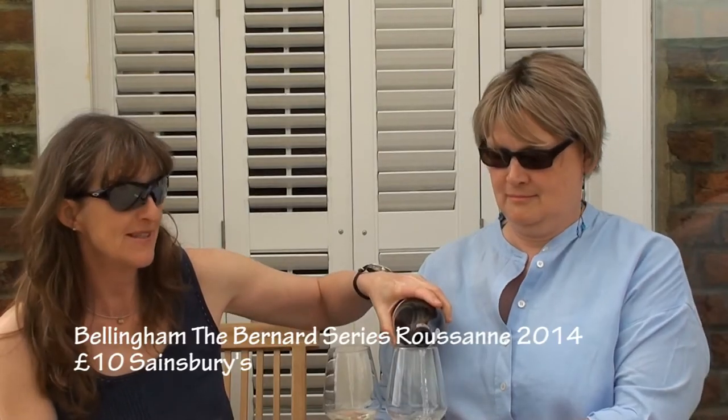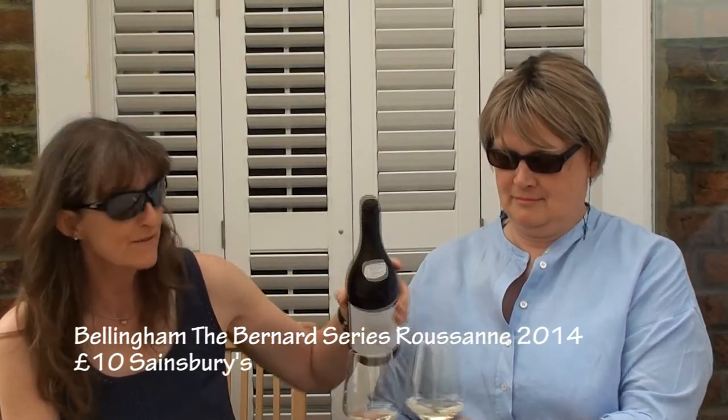And as lively as a surprise random wave slapping you in the face. But if you prefer your wines mellow and sun-kissed rather than wake-you-up fresh, then this South African Bellingham Bernard Series Roussanne 2014, which is £10 at Sainsbury's, is the way to go.